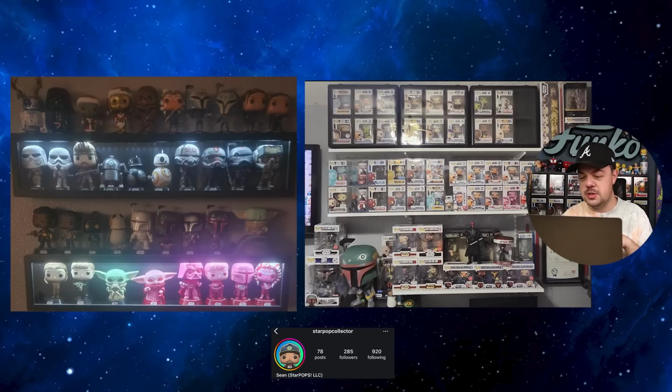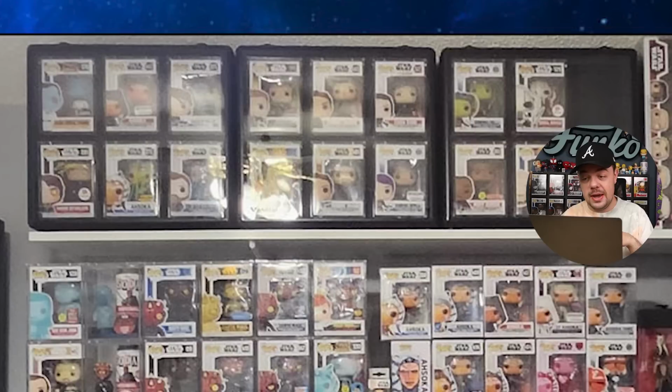And then the rest of your Star Wars display over here looks great. You got some grails up top. I can see a Grand Admiral Thrawn and Anakin. Thanks for sending over your Star Wars collection. I figured we had to show Star Wars a little bit of love in here.